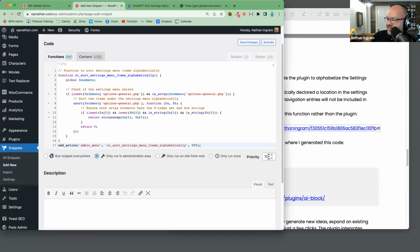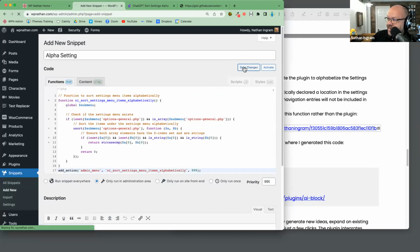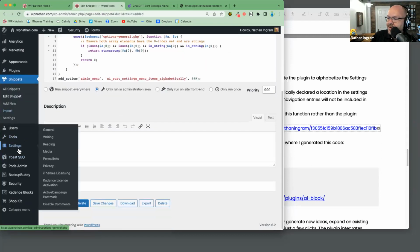And we're going to give this a very low priority. See, that one's set for 999. Let's just match that. That means it's going to load at the very end to hopefully catch like that iThemes thing. So let's save our settings. And now this snippet should be working. Let's look at our settings menu and look at there. Boom, we got iThemes in there now, and it works.